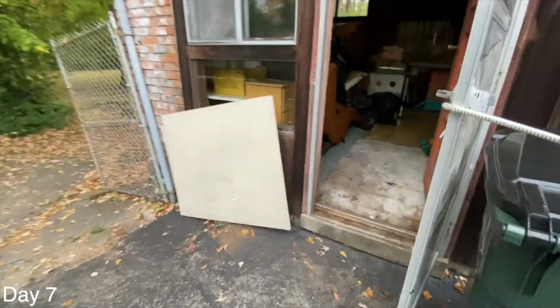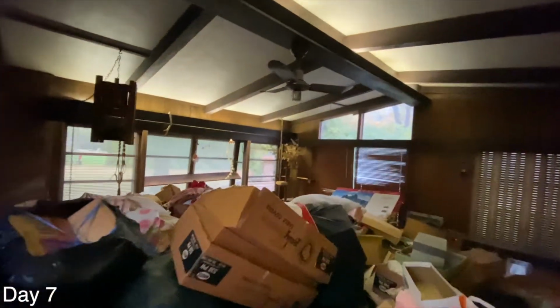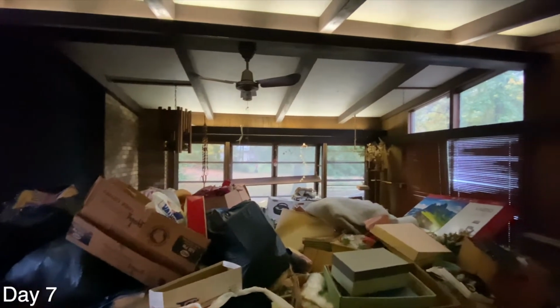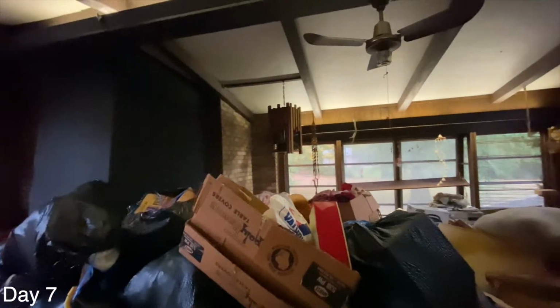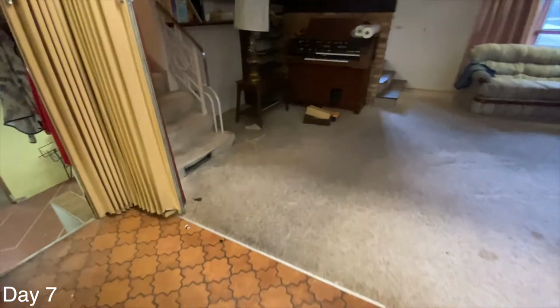But this room is significantly more full than it was before. Mostly because once the dumpster was getting full, we just started throwing stuff here so that hopefully I don't have to pay someone to help me clear this place out when the next dumpster arrives. I guess I'll swap them out tomorrow.